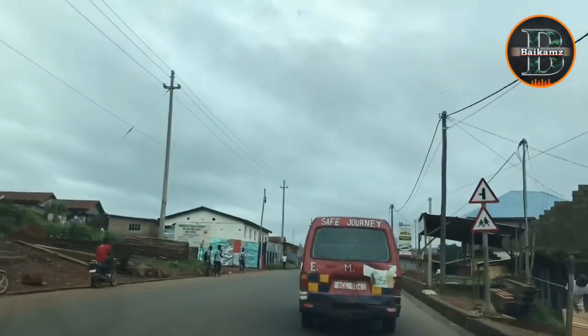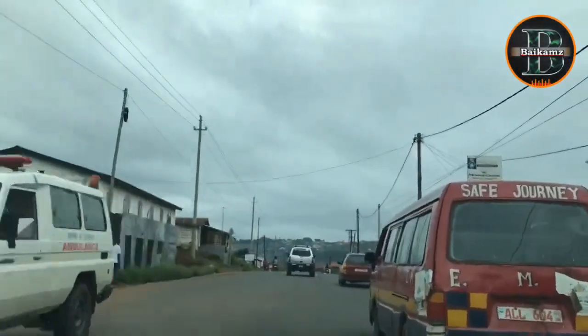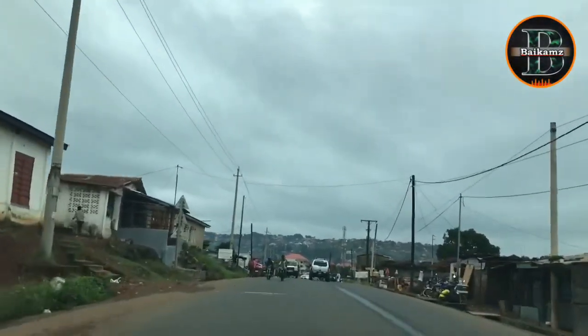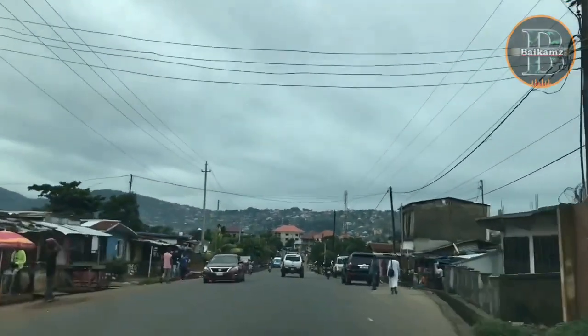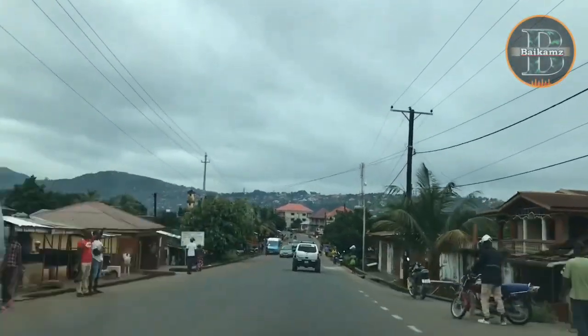We're heading this way. After this junction, Joshua Junction by the left, and the next junction, I think Joshua as well, but it is different this time.